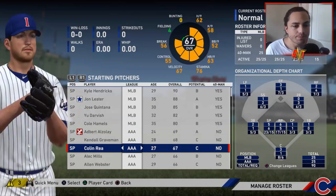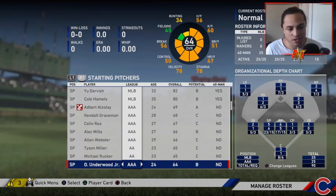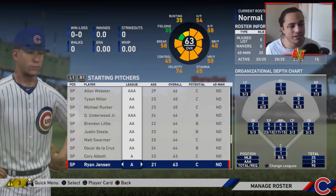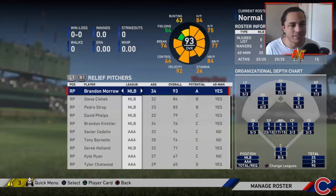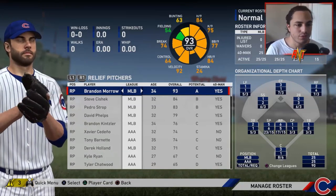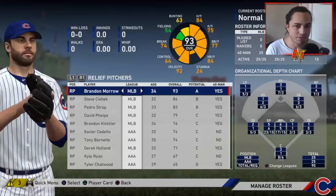So when we look at our prospects, we do have Alzolay. We do have Alec Mills, Dwayne Underwood Jr., but outside Brendan Little. But I don't know if those guys will feature, so it's kind of tough to see if we'll get anybody of our farm system involved in this rebuild pitching wise. Brandon Morrow's good for two seasons. I know in real life he's most likely done. They're trying to get him back in September. I don't know if it's gonna happen.